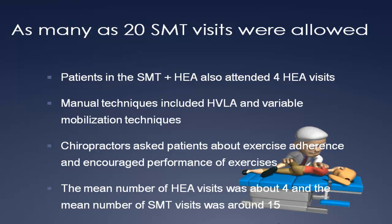There were 7 chiropractors, 5 exercise therapists, and 1 personal trainer who provided the home exercise and advice intervention. As many as 20 SMT visits were allowed, each lasting 10 to 20 minutes. Patients assigned to the SMT plus home exercise advice group also attended 4 HEA visits. Treatment included high-velocity, low-amplitude thrust procedures or low-velocity, variable amplitude mobilization techniques. Chiropractors asked patients about exercise adherence and encouraged them to comply. The mean number of HEA visits was about 4, and the mean number of SMT plus HEA visits was around 15.